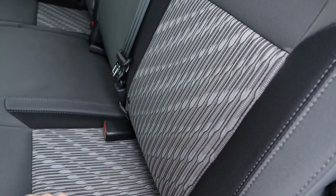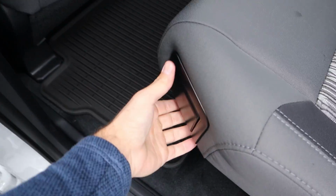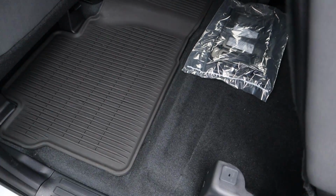So we've got these cloth seats. Pretty interesting design right here in the center. Looks pretty old school, but you know what? I kind of dig it. Notice we do have the rubber floor mats, and then notice that you've got the handle right there that allows you to lift up the seat.